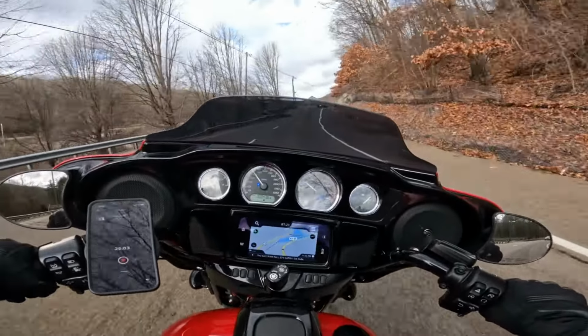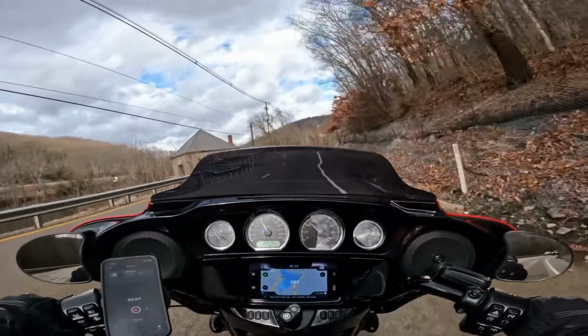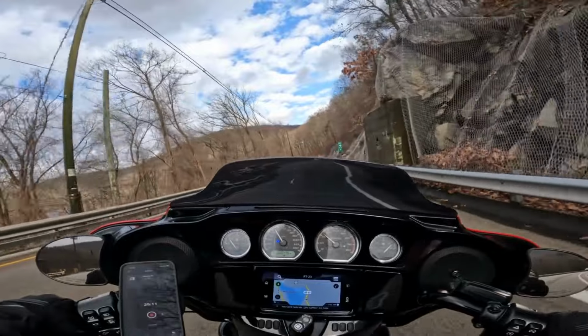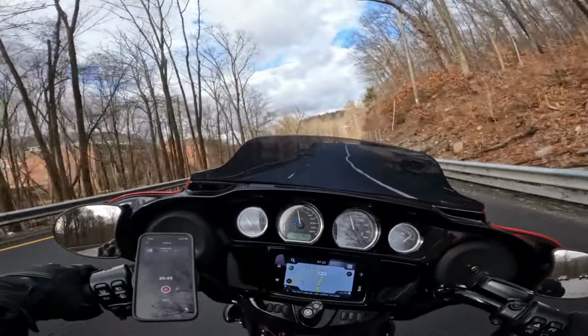See? I'm going like 50 and making a turn at 50. A little too fast. So right now, if you can see, I got 436 miles on this puppy.